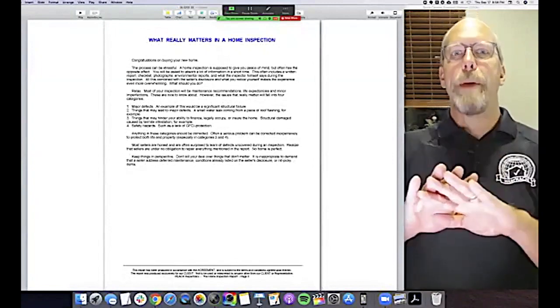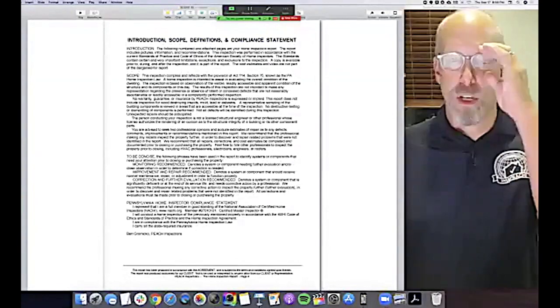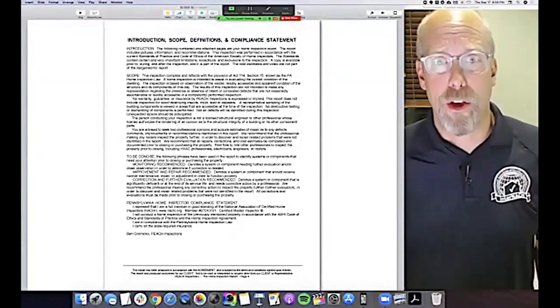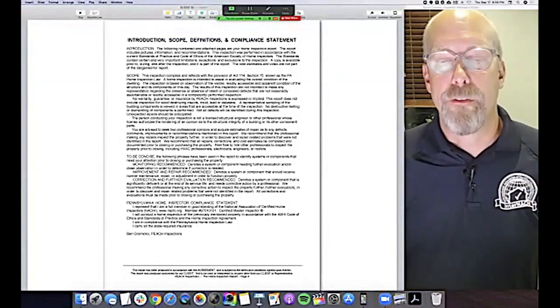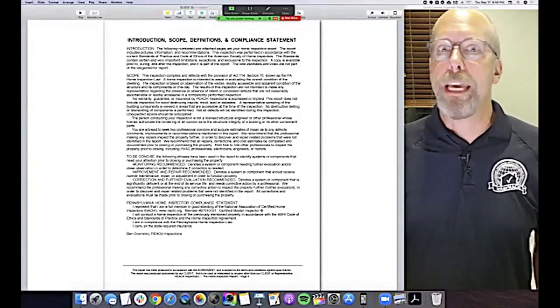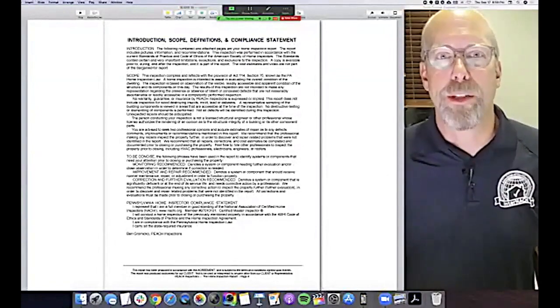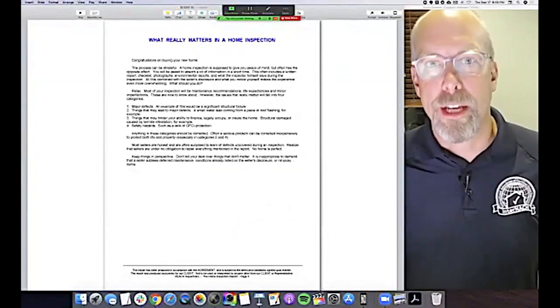Try to get on the same page as real estate agents. They're thinking about other things, going and closing. You're thinking about reporting the condition of the home. And that article kind of overlaps, kind of makes things easy to understand why you're performing an inspection, the value of an inspection, what really matters in this inspection.